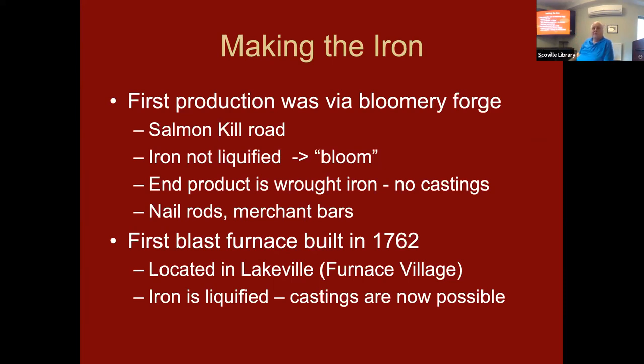Nail rods, and we're going to talk about nail rods in a minute, and merchant bars. A merchant bar was a standard size bar of iron, and blacksmiths would purchase those, and then they could turn those into horseshoes and gate iron and hinges and whatever else. So the blacksmiths would purchase the merchant bars and nail rods as raw material. Here in the northwest corner, 1762, is the first blast furnace, which was in Lakeville, located behind what is now the Fern Restaurant, the old firehouse.